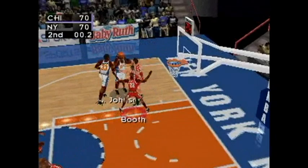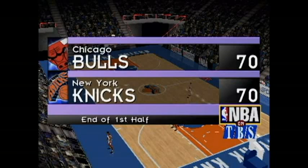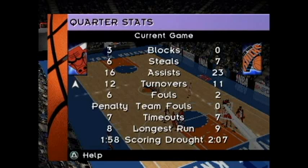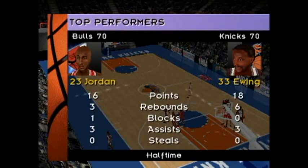That's the end of quarter number 2. After the first half, the Knicks are tied with the Bulls 70-70. Here's how the numbers break down. Here are the key players. Here's the Sprite halftime report.